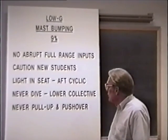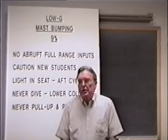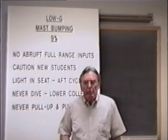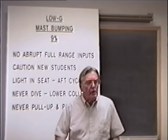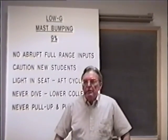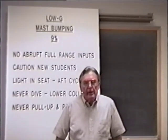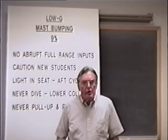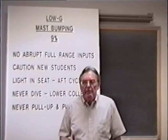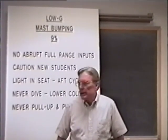Never pull up and push over. One of the ways that you can get into that weightless condition, the easiest, is if you're doing a pull-up with the helicopter and then go to level off with a pushover. You can get into that low G or weightless situation very, very quickly, very easily. So if you do a pull-up for one reason or another, be sure that you level off very, very gently with the cyclic and you're using some collective.